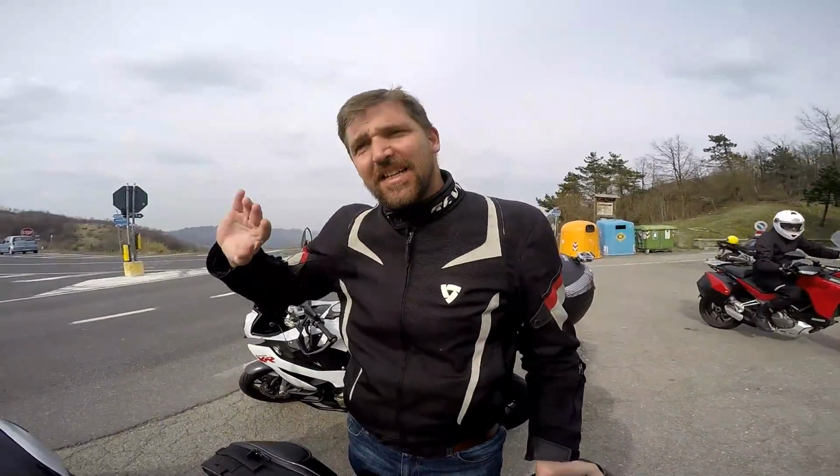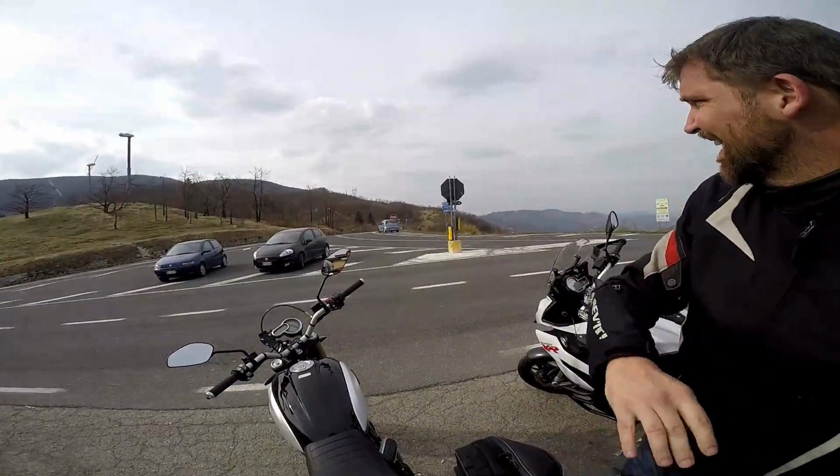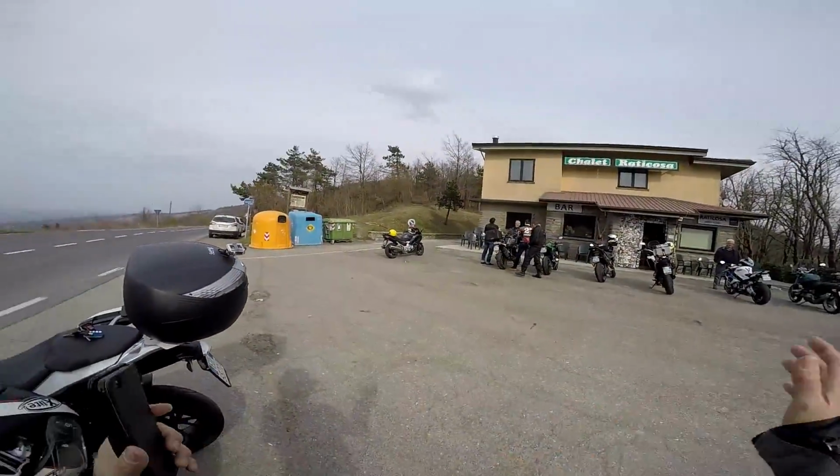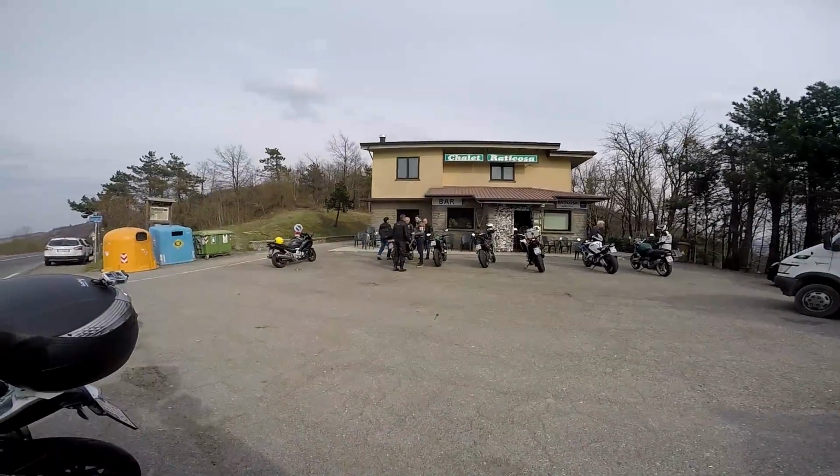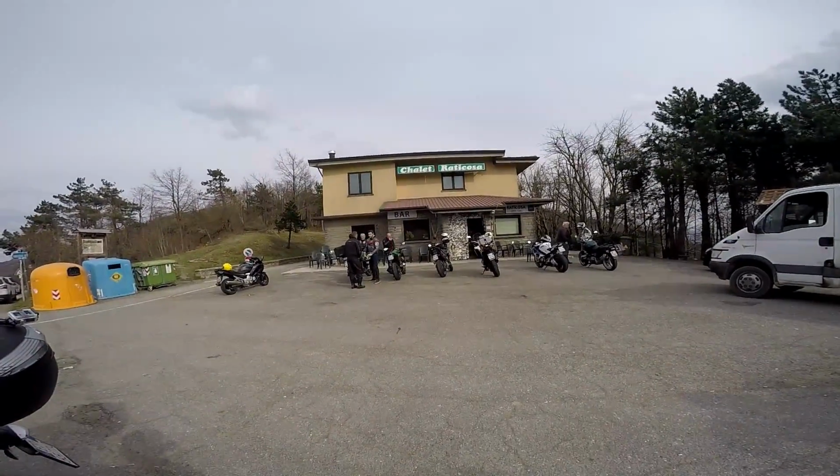So both sides are very nice for riding. This is like a huge place. I will send you pictures so you can see. Bikes, Ducatis, and whatever. Oh, this is like a biker meet-up spot, is it? Yeah, a mythical bar in Tuscany. Oh, fantastic.